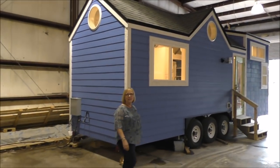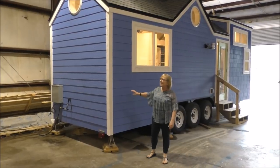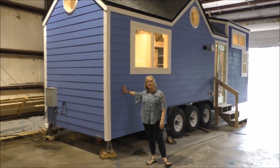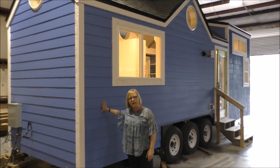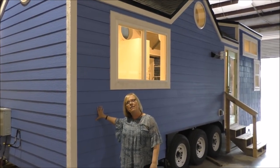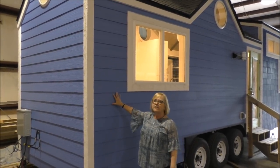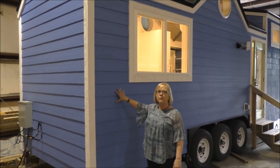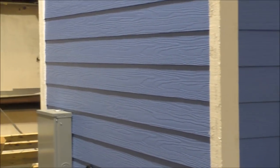Welcome to Cornerstone's newest build. We have our most popular length again, it is the Fontana, another 28 foot. It's actually 32 foot to the ball hitch, so that would be considered a 32 foot in the RV world. This house is another Hardie board exterior siding. She has a beautiful azure blue paint on the outside.